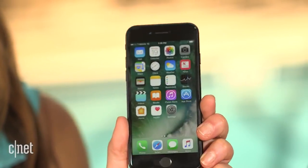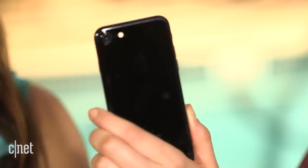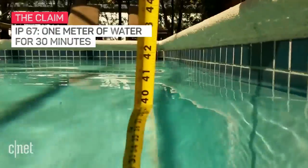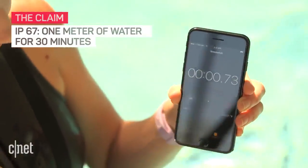If you've already seen our scratch test, you may recognize this guy. This is an iPhone 7 that has already been through a little bit of torture, but we took it to the Apple Store and they confirmed it is only cosmetic damage and that it wouldn't affect the water resistance. So let's test Apple's actual claim that this thing has an IP67 rating. That should mean it can survive immersed in 1 meter of water for up to 30 minutes.